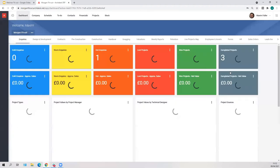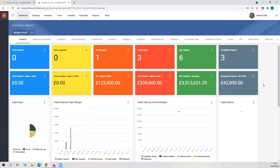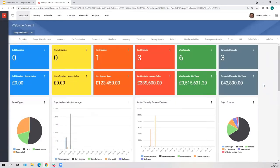Once I log into the system, I'm brought to one of our main screens, which is one of the most powerful data elements that you can have within a system. This is our dashboard reporting area. Now, our dashboard reporting area is really unique.